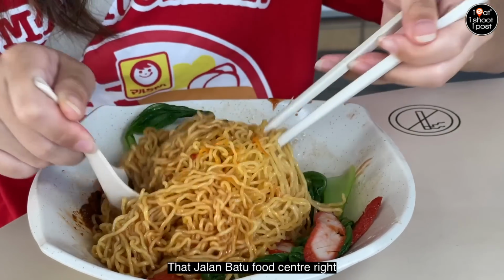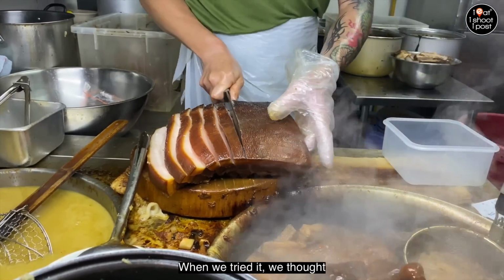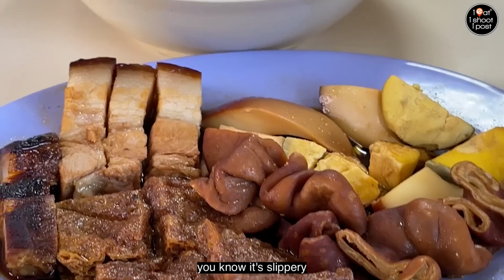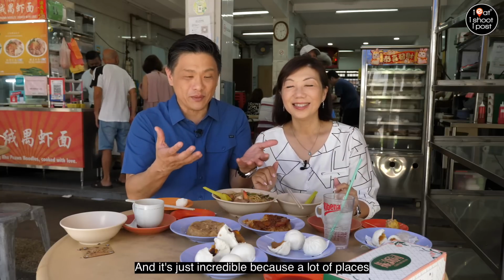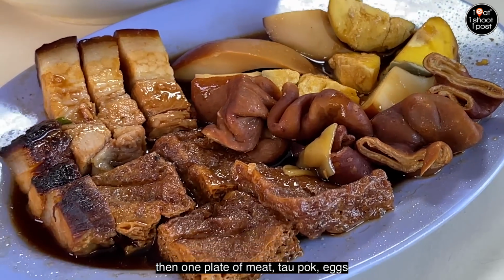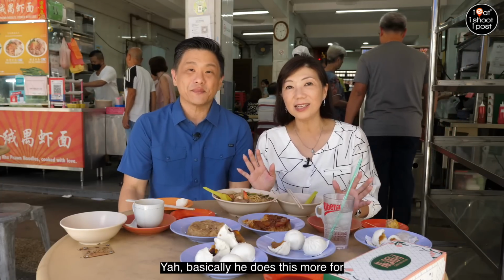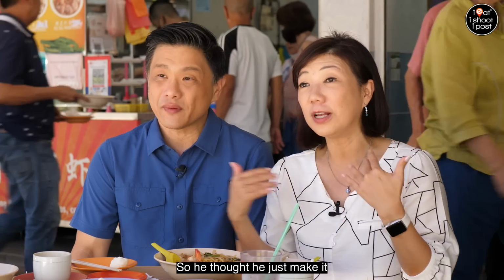That Jalan Batu food center has a really good kueh chap. When we tried it, we thought, wow, how did this escape us for so long? The thing about the kueh chap is when you look at the kueh, you know it's slippery. But it's absorbed all the lor chap. It's incredible because a lot of places don't know how to do it like that. And get this, $2.50. You can get a full bowl of kueh and 1 plate of meat, tau pok, eggs, and the intestines for $2.50. Basically he does this more for some of the older people who come and eat, and they really cannot eat a lot anyway. So he thought he'd just price it at a very affordable level.